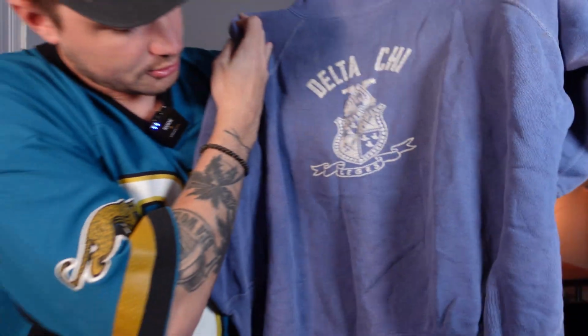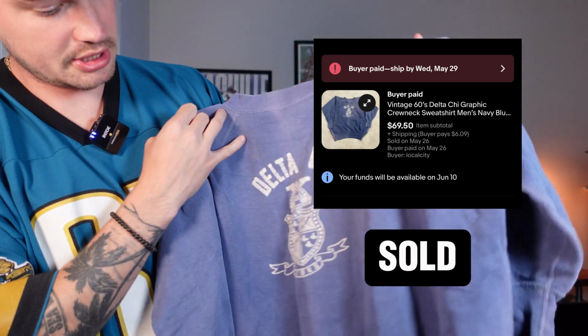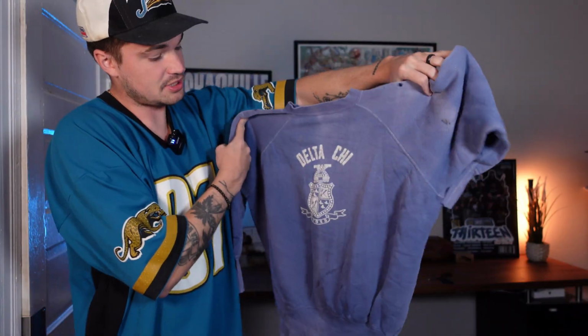We got the 60s. It's like a frat or sorority. I don't know. I'm not familiar with my frats or sororities. 60s little crew neck sweatshirt. Good fade on it. Crazy fade on it, actually. This thing is smoked out. This was my size, man. I don't know. I think I might wear this. Although I would not want to get flamed by the frat or sorority that this is.